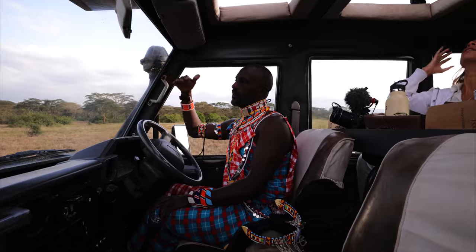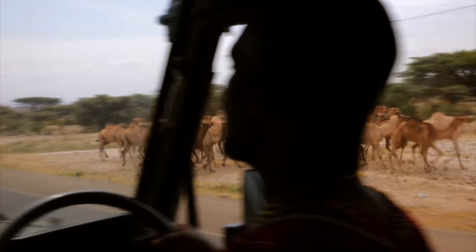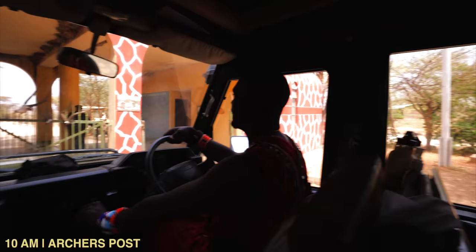For the last few days, we've been staying in a giraffe manor, and now we're going to the next safari collection property, starting right here. The terrain has changed so dramatically. We're now fully in the desert. It's a lot flatter and a lot hotter, but I'm not complaining. Archer's Post, that's a cool name.